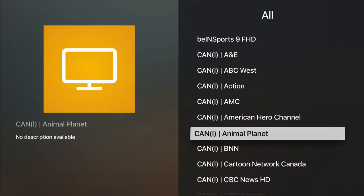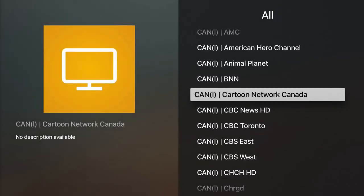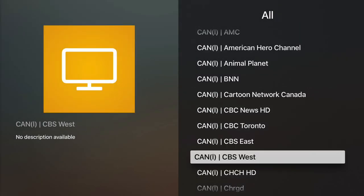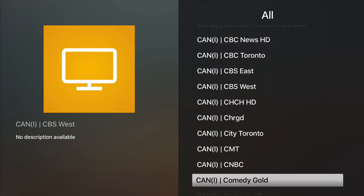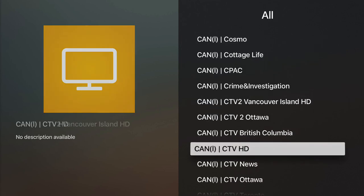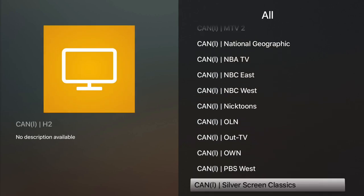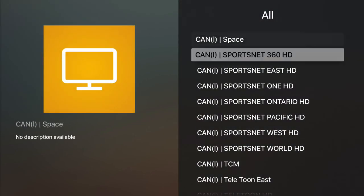Now some Canadian channels. All right, let's see the Canadian Cartoon Network, and we'll see how good that looks. Actually, you can't pick Cartoon Network because it's late at night. Let's do CBS West in Canada. There it is. Okay. And, you know, you want to watch more? Keep going. It goes on for days and days.